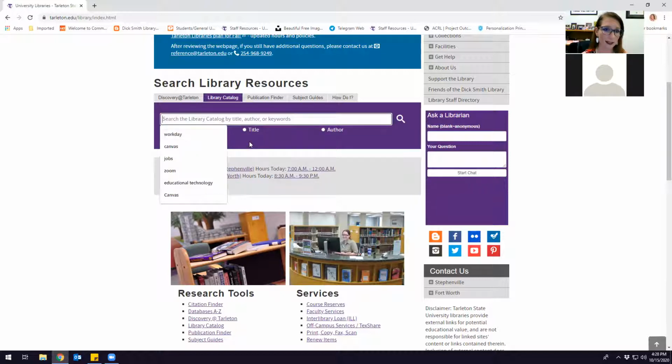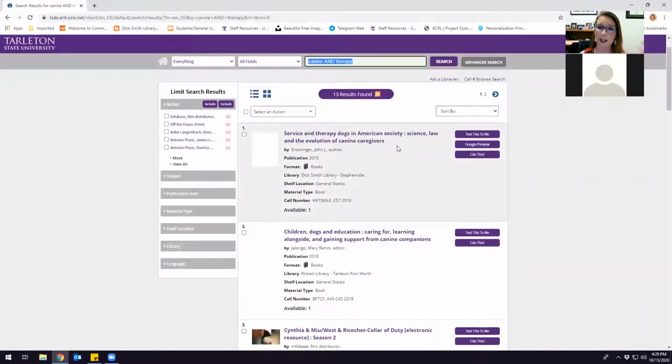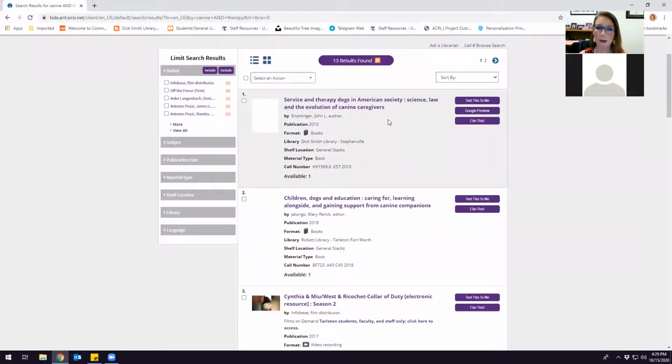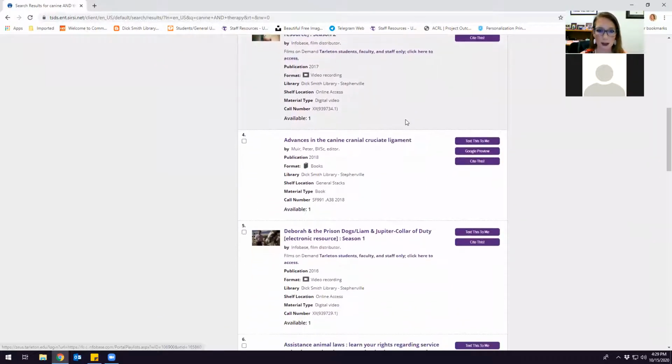For this one, let's just say that I want to see if the library has something on therapy dogs. Either way, I'm going to start with the Boolean operator and do canine and therapy and just see what comes up. And again, this library catalog is looking for what we physically have in the building. There are some electronic resources within here, but it's not like Discovery that had all of those journals and things like that. Okay, it did pretty well with the Boolean operator. So I can see that there's resources here talking about therapy dogs.